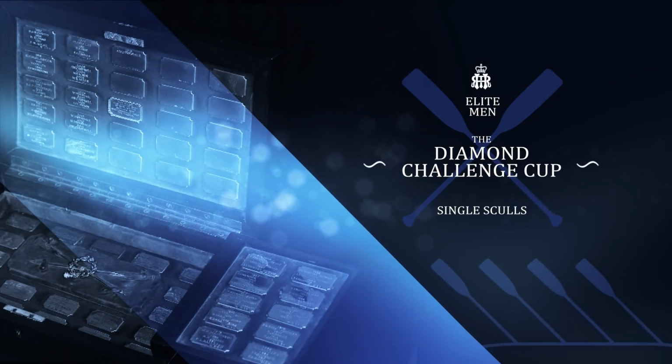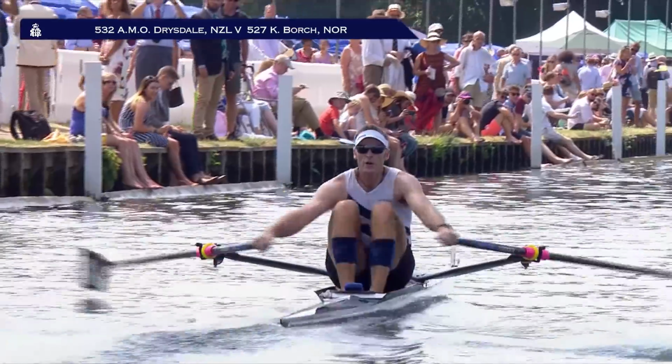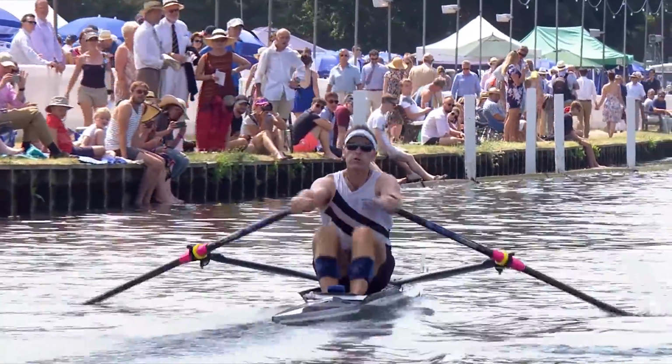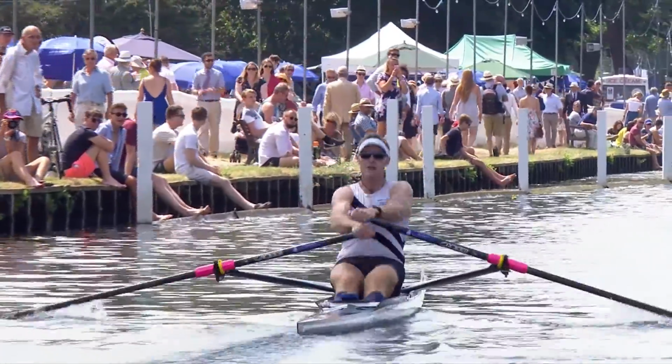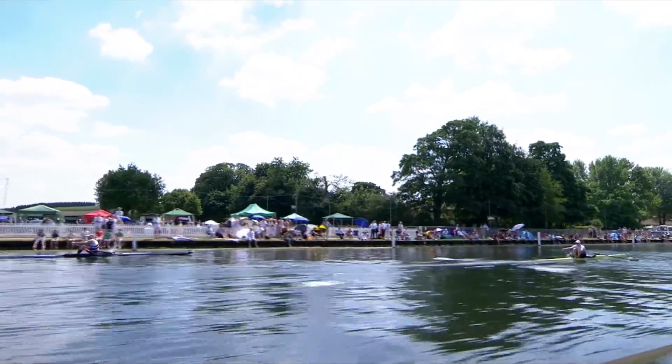On the subject of history, Mahe Drysdale was looking to equal the record at Henley for the most wins in the Diamond Sculls at 6. It looked like it was all going wrong though, early in this final. So Kettle Bjorch setting a blistering early pace. Mahe Drysdale being a little bit more conservative, but he will need to stay in touch. It may be the very early stages of the race, but he doesn't want Bjorch to get too much further ahead than that. But he's just maintaining it at the moment, Drysdale, isn't he?